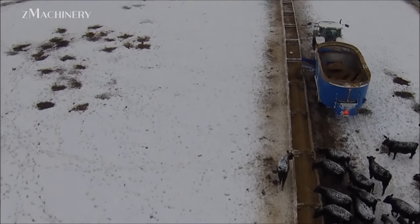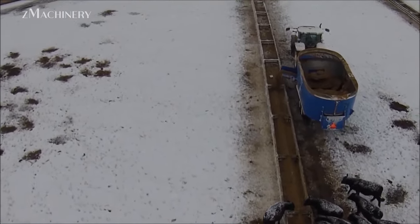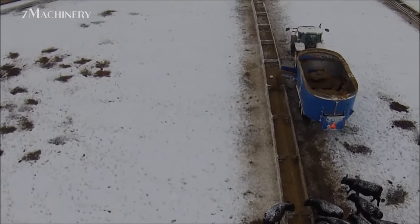Using the drone to capture feeding sessions showcases just how crucial these mixers are. The drone's perspective shows animals gathering eagerly, their coats thick and sturdy against the cold as they anticipate their meal. It's a view few get to witness, but one that brings to life the scale of operations, from the movement of the machinery to the animals' behaviors as they feed.